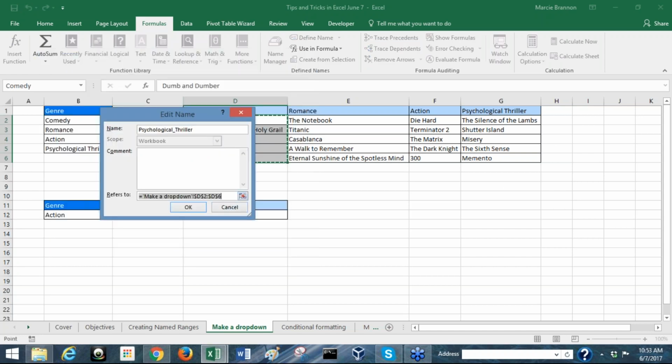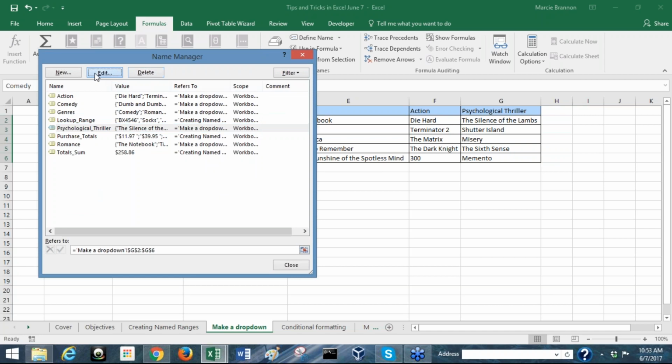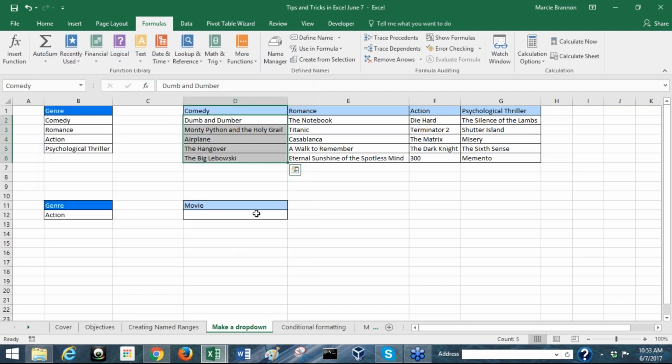Oh, crap. See, that's why you should double check that. I got ahead of myself. So I'll select that range. Okay, and then just one more time, just make sure, and okay, good. So we have that range selected, the correct one for psychological thriller. All right, so now we close that. So now we can make our secondary dropdown, or our dependent dropdown.